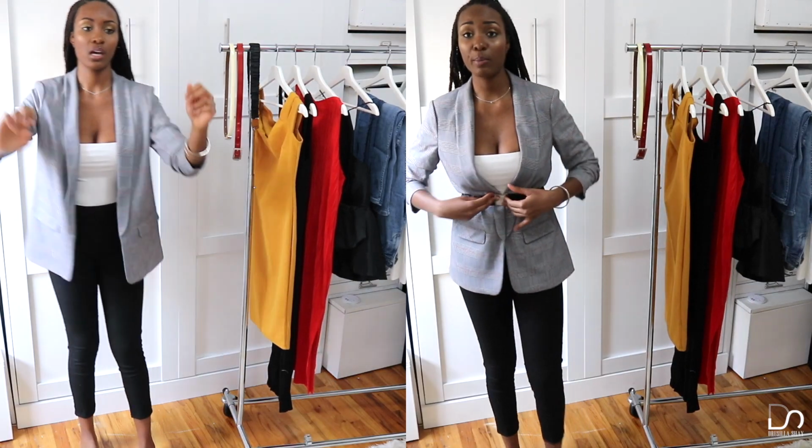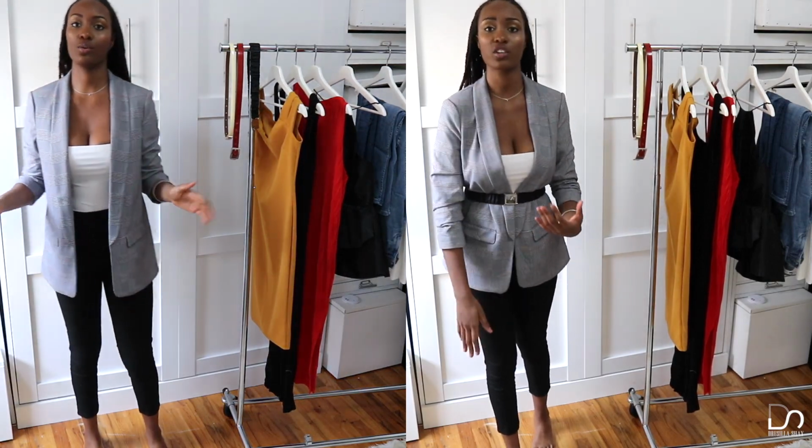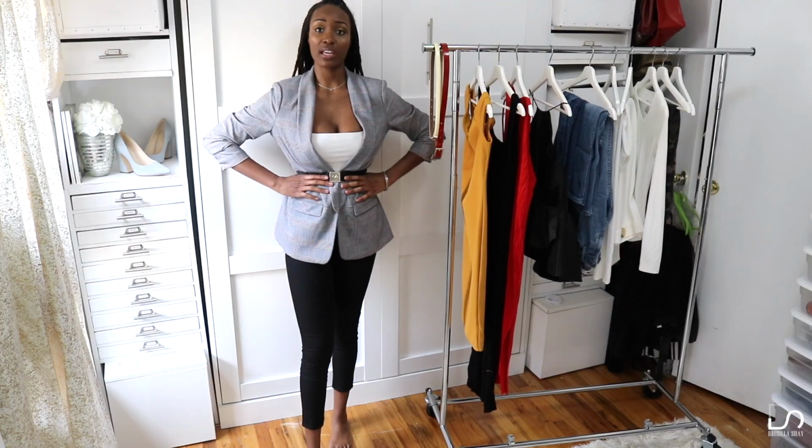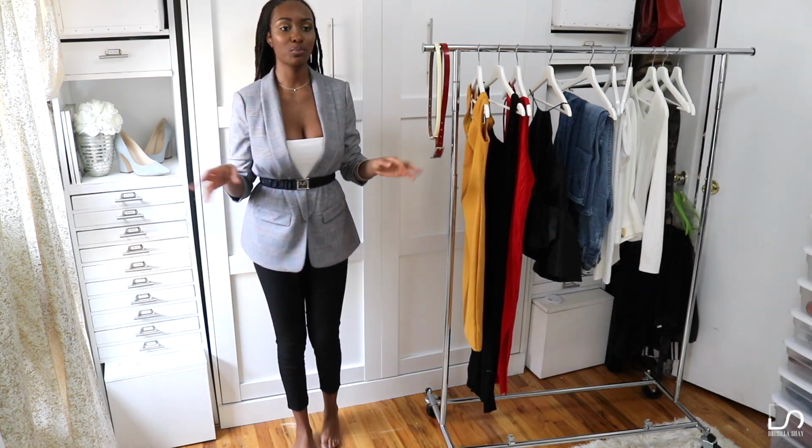This makes it look more feminine. Again, it breaks up my body so it's not just one long straight line. It brings it in right here and kind of shortens the torso a little bit. To me, it just looks so much chicer.